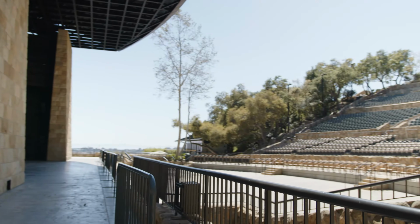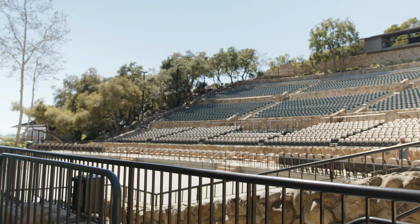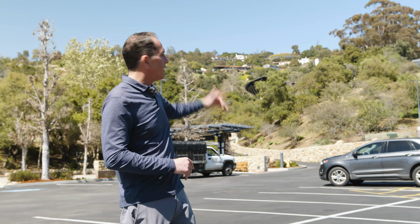It's a natural amphitheater built into the hillside. At the top of the seats, you can see the ocean views of the Riviera. Really, really cool. Great venue for concerts. One of my favorite spots ever, right up here, the Santa Barbara Bowl.